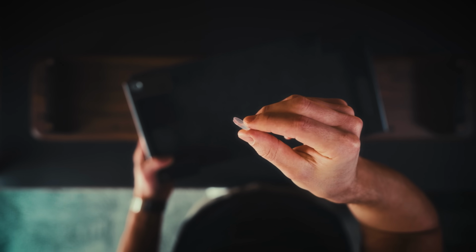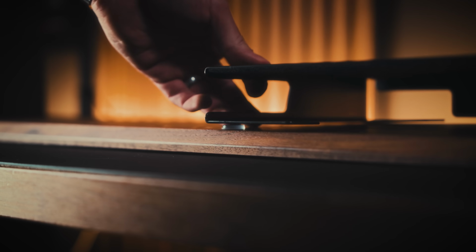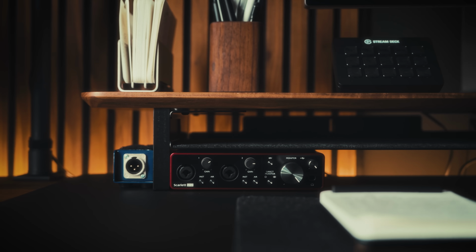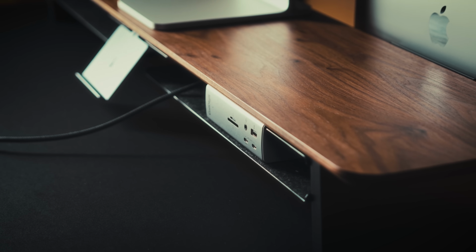The reason why I used a plastic divider at the beginning is that my new dock didn't fit at first. I kind of wish the trays were a little bit taller, but the best thing about this desk shelf is that you can find workarounds like this since nothing is fixed.